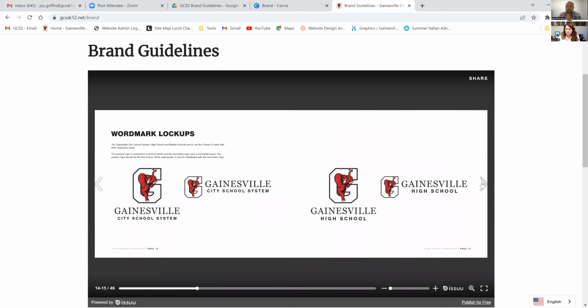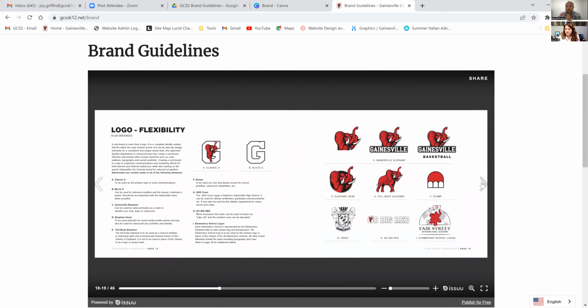And so we developed those here. That is nice. We have several different logos, and we describe how to use each one. Our classic G is the primary logo, but then we also have these secondary logos that can be used as well. So our 1892 crest, for example, is used on our diplomas and official transcripts.